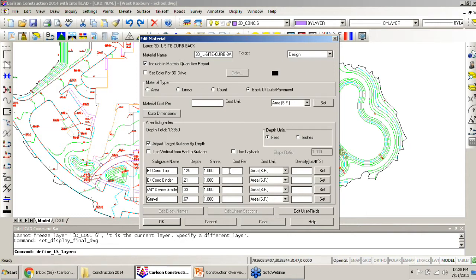Let's do $12 and $10 and $9 and then $11. And I'm going to put these all to ton as well.